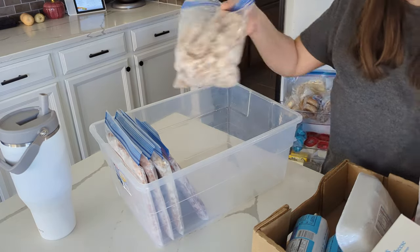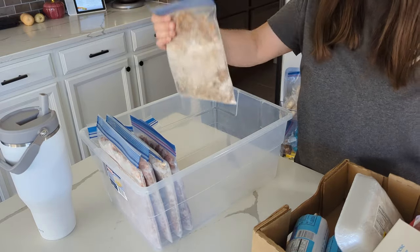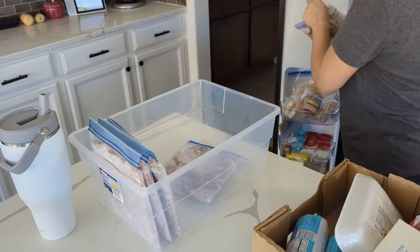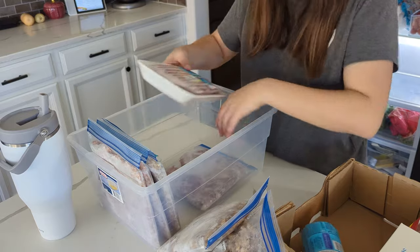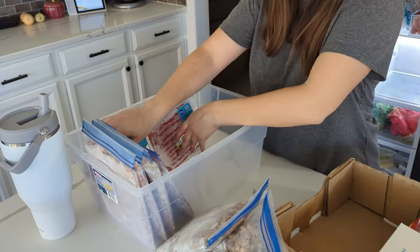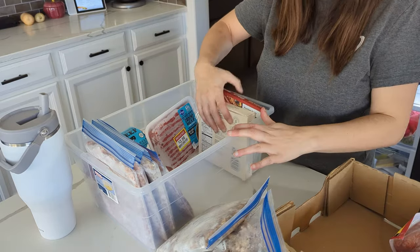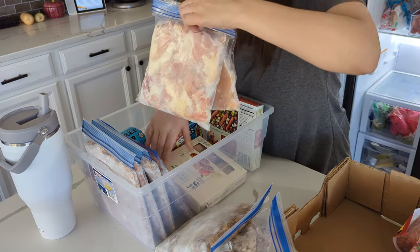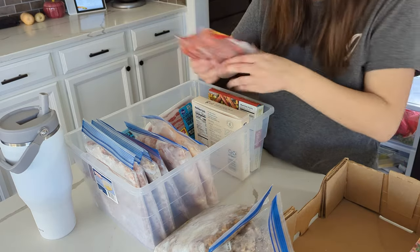Where does this one go? Okay, so, that'll fit there. Cooked meat, actually the cooked meat maybe I'll put on the side. I'm just winging it. I have no idea what I'm doing here. Ground beef. These are cooked meats, but they're sausages. Let's see. Just a little bit of chicken. I didn't bring a ton up because I don't know if I'm actually going to like how this is.